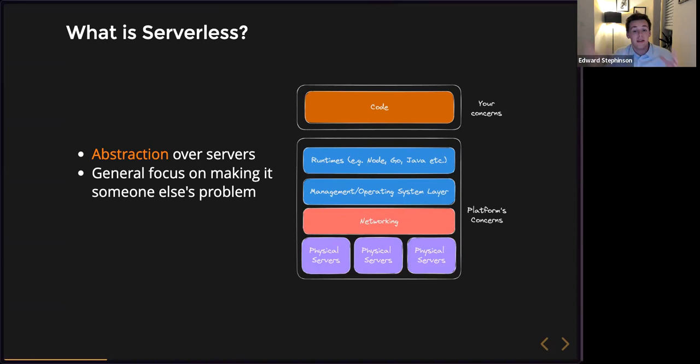Now, that doesn't make it exclusive to a serverless thing, but it's part of that mentality of abstracting away something and making it someone else's problem. And that's really important to remember when it comes to the wider process of serverless methodologies. It is focusing on your domain, what you can control and what you should control ultimately.